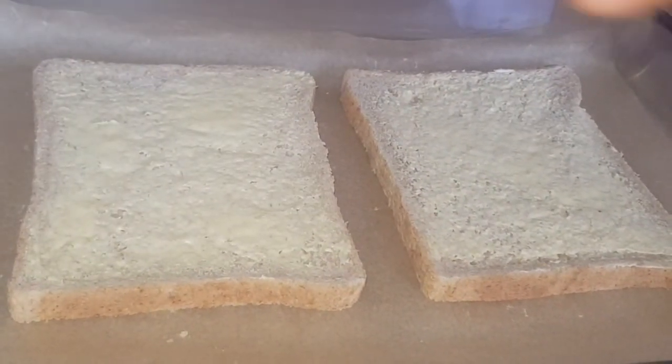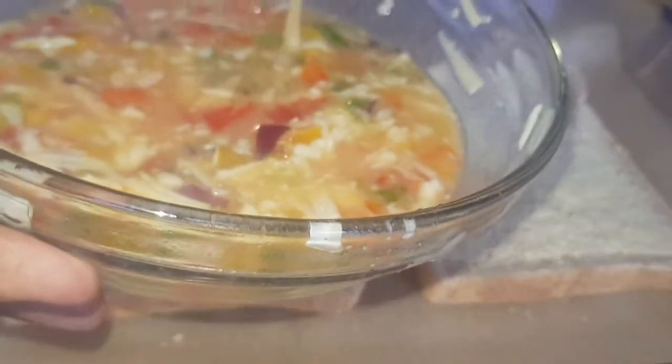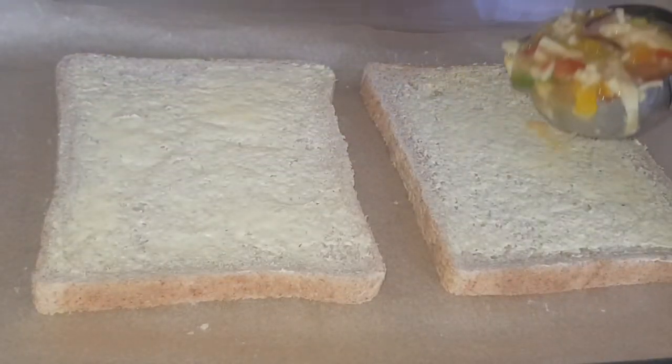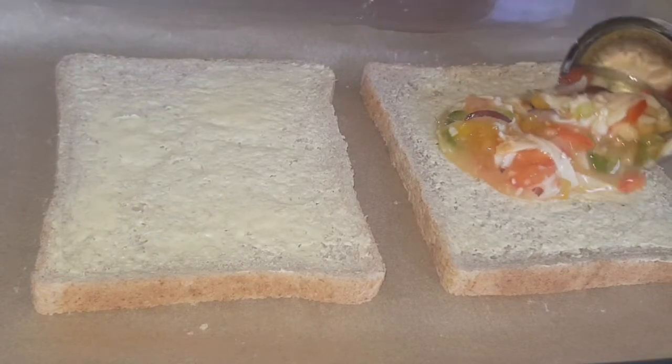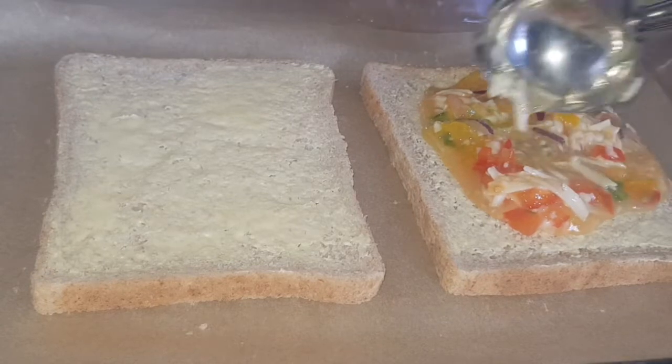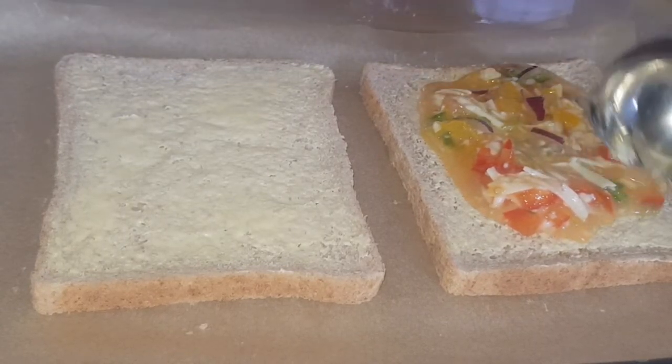I'm now adding the mixture onto the bread. The best thing to do is to not make the cheese pieces big. You put the cheese in small pieces so that it will not be too oily but crispy.